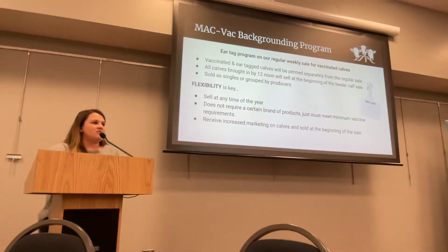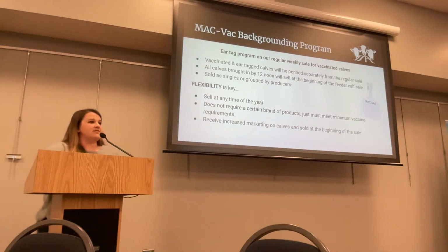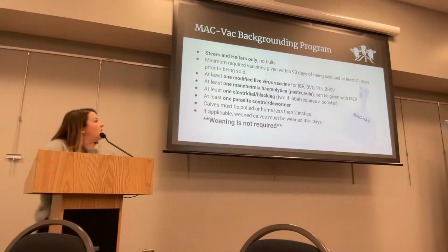But like I said, the more calves we have on one day, we let those buyers know, hey, we're going to have 200 plus calves in here. And we typically can get quite a few more buyers to come in when they know they have that kind of quantity to be able to look through and get a full truck on and go ahead and get those calves out of there that day. So we really are enjoying seeing these calves come through the MACVAC program.